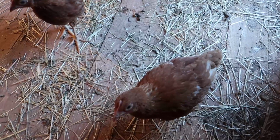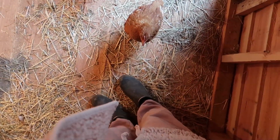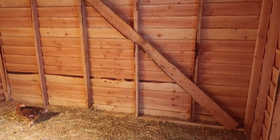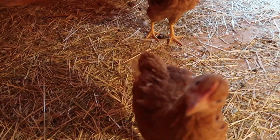Finally, the little chickens are living in the coop, but we still have to do a lot of things here. We want to put some windows on it and some openings to the chicken run, and we still have to do the chicken run itself, so we want to have a covered area for them. So there's still a lot to do, but it's getting nicer.